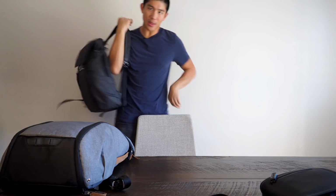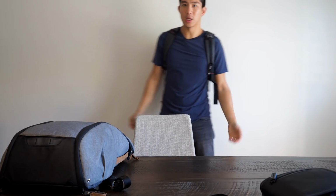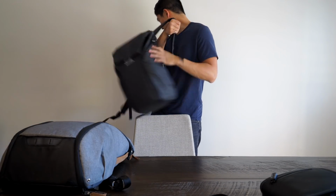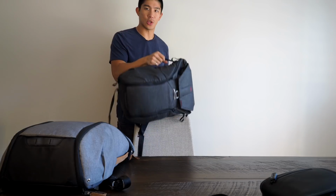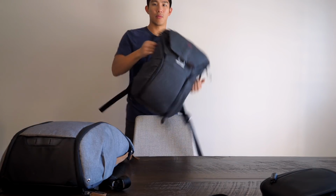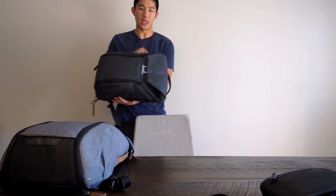So backpack mode, great for getting around, my everyday. Don't really have any issues here. Looks good, but when I'm going into a meeting, I want to look a little bit more professional. So what I do is basically I carry it this way, and these handles have become pretty helpful. So I just walk into a meeting like this, super incognito.